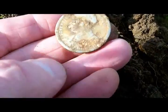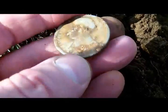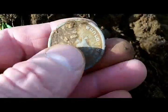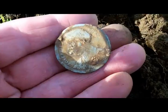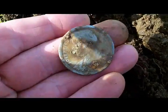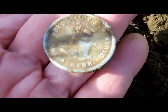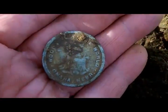Feels like aluminum. That's nice though. I've never found one of these. It's a little pitted, but interesting. Yup. We'll clean that up. I'll give you a shot of it later. See what the significance of this is. Nice find though. Yep. See ya.